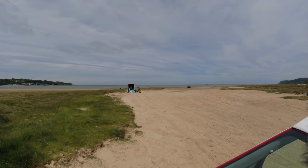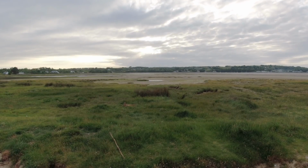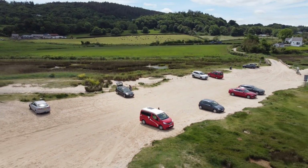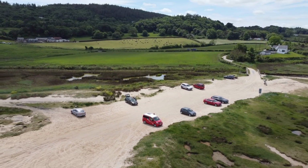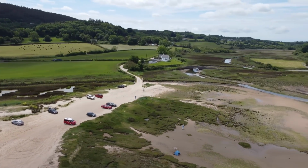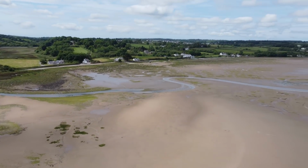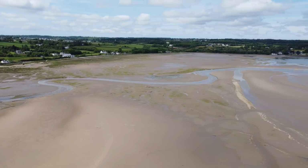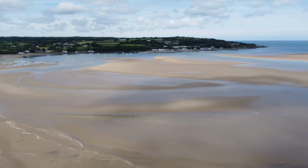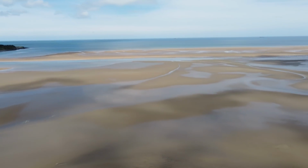We spent a very relaxing afternoon here. Carol did some sunbathing, I did some editing, and I also managed a couple of drone flights. The tide goes out for a great distance here. It's very shallow and lots of little tributaries running into the sea. And there we can see the great expanse of Red Wharf Bay.